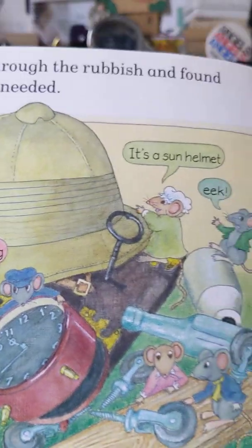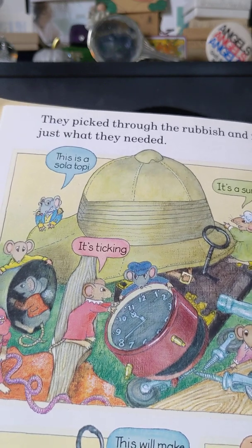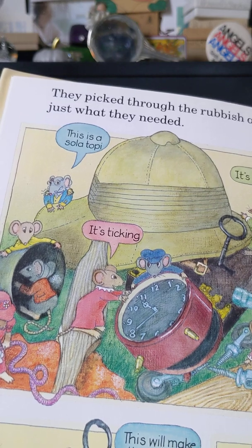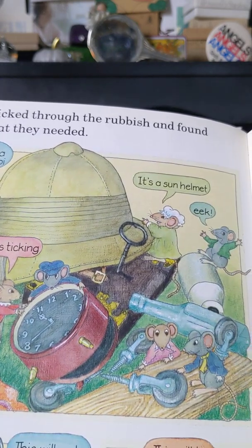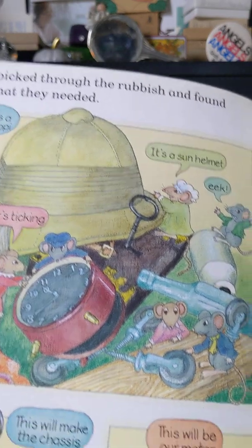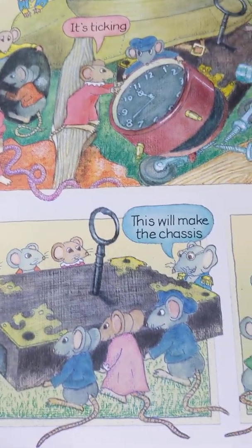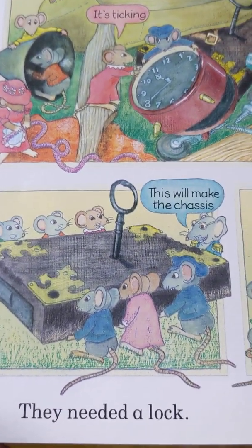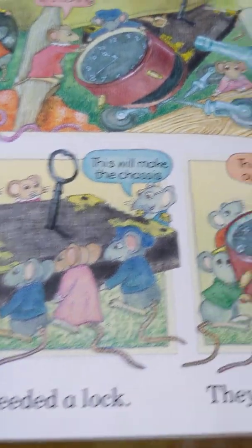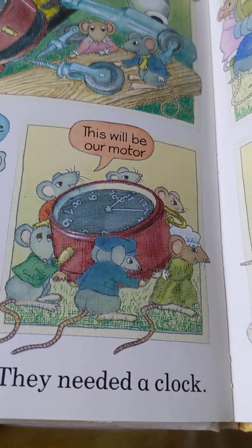Oh, they picked through the rubbish and they found just what they needed. This is a Sophia Toppy. It's ticking. It's a sun helmet. Eek! There they are, looking through all the junk. Down here. This will make the chassis. They needed a lock. And they needed a clock. This will be our motor.